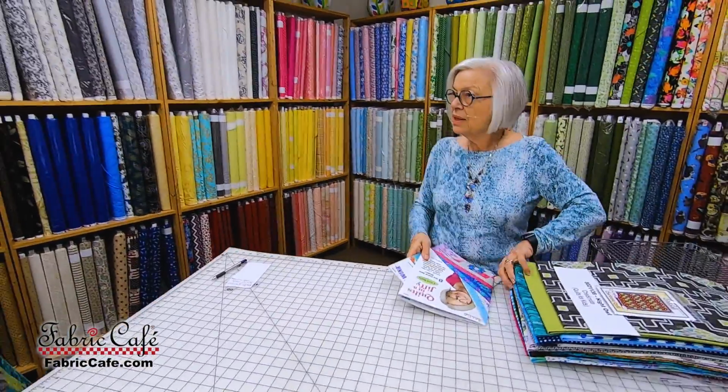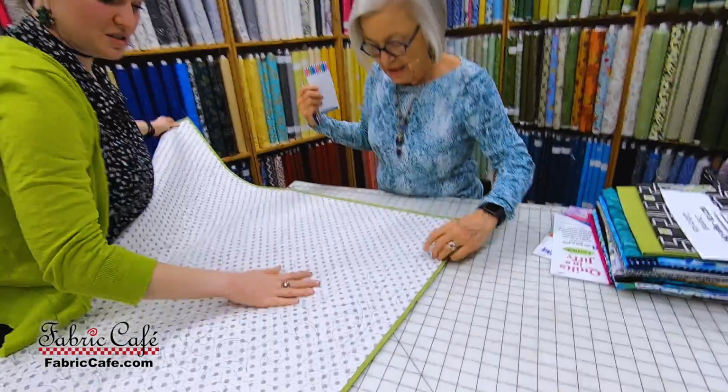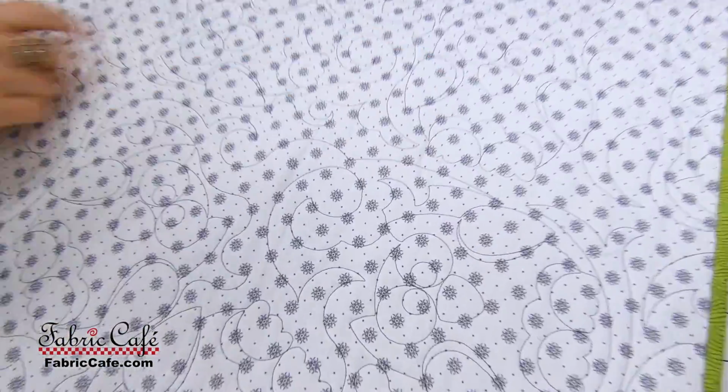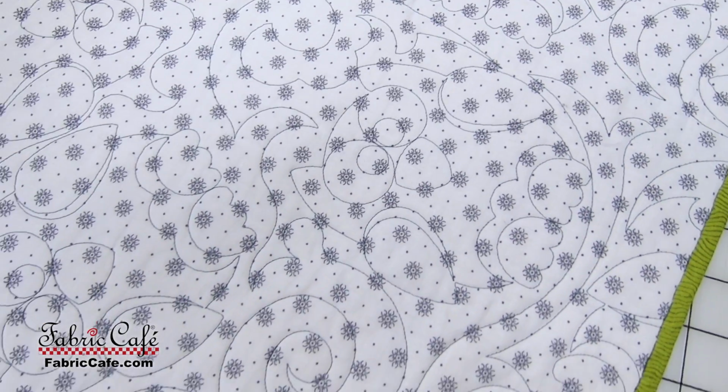I think we also should look at the back on this one. Oh, okay. Because it is so cute. Oh, that is. Look at those owls. Lucinda did owls on this particular one.